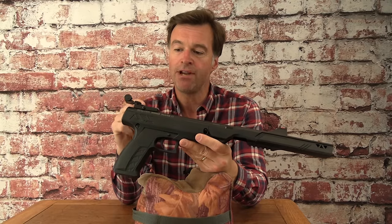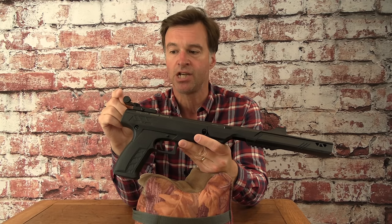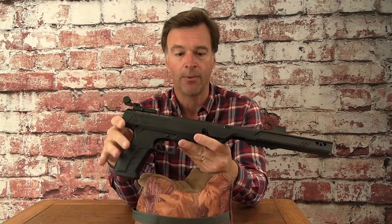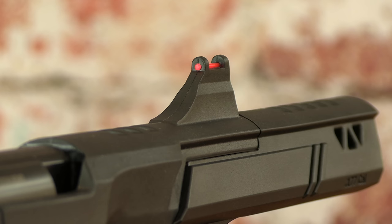Now, that rear element has finger adjustable dials for windage and elevation adjustment and two very bright green aiming points. The front element is red and equally bright, and the setup just works an absolute treat.